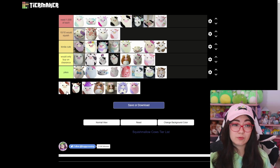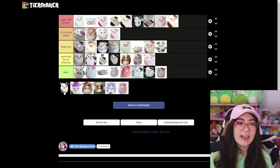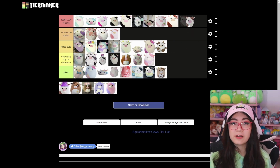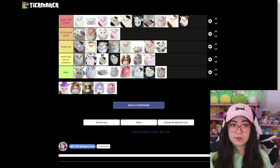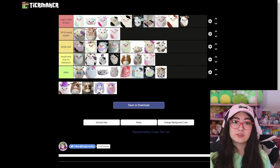Then we have Ronnie, who is 10 out of 10 for me. And we have Pink Nose Ronnie, which is, I think, a kind of rare one. Also a 10 out of 10. He's so cute. The only difference is the regular Ronnie has a light brown nose, and then there's the Ronnie with the pink nose, which I think is really, really cute. I wish that the regular version that was more widely accessible had the pink nose because I think it's adorable.